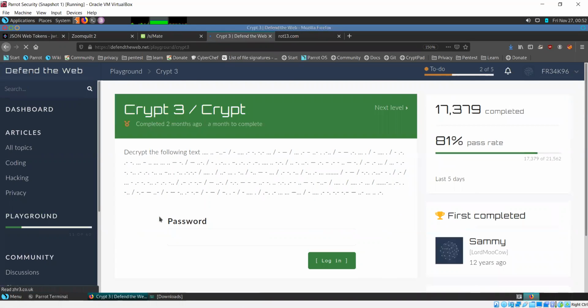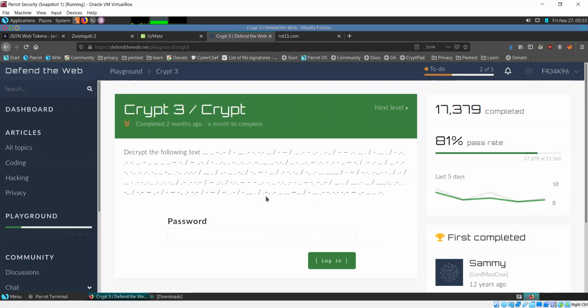Okay, third one. This is a little more interesting. Dictate the following text. Is this Morse code? Yes, this is Morse code. Yeah, this is actually Morse code itself.